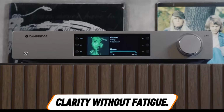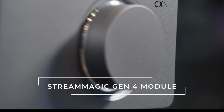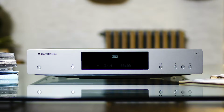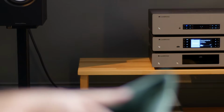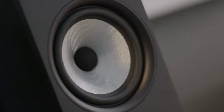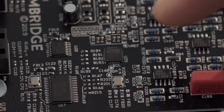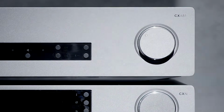In real-world use, the CXA61 stands out for its clarity without fatigue. Many amplifiers that chase detail end up sounding thin or overly bright, especially with modern digital sources. The CXA61 avoids this by keeping the tonal balance neutral but slightly smooth, allowing detail to emerge naturally rather than being forced forward. Bass is tight and articulate, giving music drive and rhythm without artificial weight. This control makes the amplifier an excellent match for modern bookshelf speakers that benefit from firm grip and precise timing.